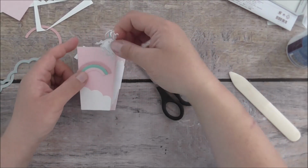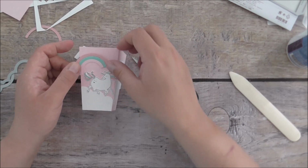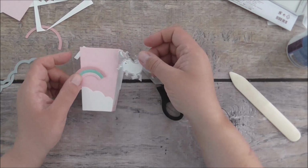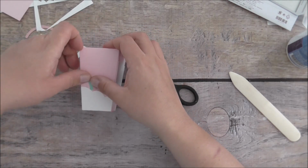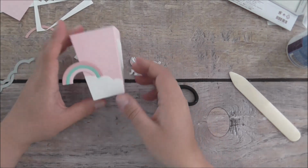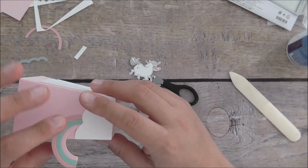So we can do this any way we like. I can have my unicorn there and have, like, coming out there like so, or like this. Actually, that looks great too, doesn't it? Check that out. I think that's what I'll do.